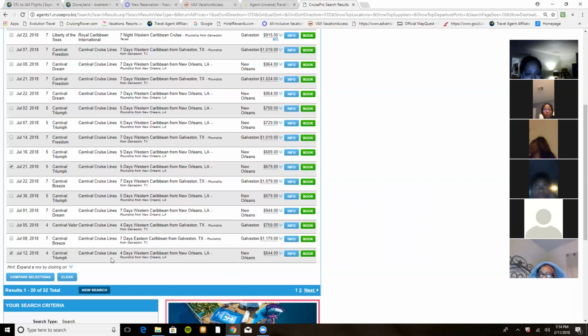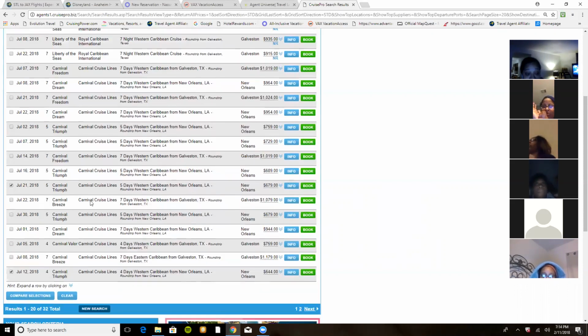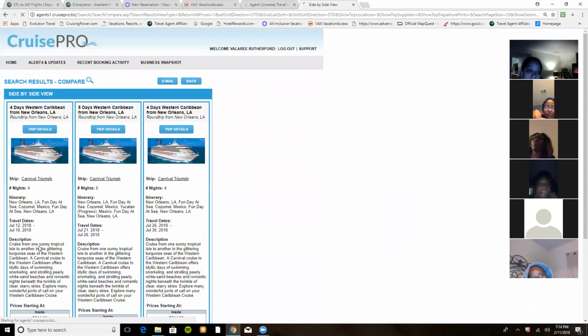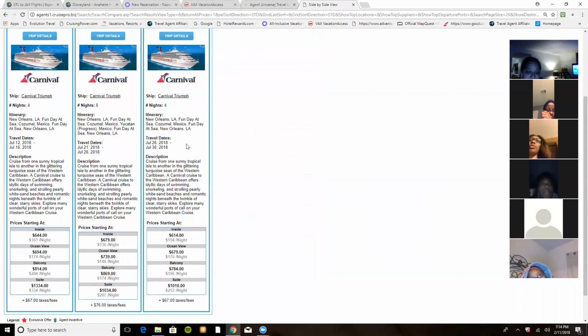The price part at the top, it will put it in order from lowest to highest for you. I know they do, but I want to keep it like this for the sake of the date, and Carnival and Royal Caribbean is separate. So if you do this, we're going to compare these selections. Okay. So you can see here's the 3 that we chose. It gives you every demographic on here. Where it's going, where it's coming from, all that.